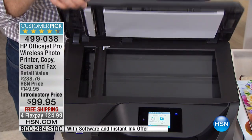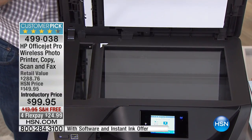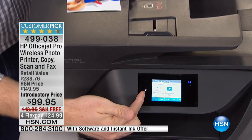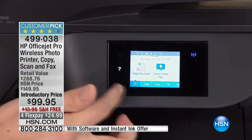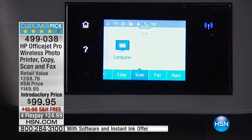I have the huge top-head scanner. So if I need to scan documents, I've got that as well. If I want to scan something and fax it off, I've got a nice color display that can easily go from option to option, whether it's scanning, faxing, or copying. It makes it so easy, so intuitive, and that's what HP does.